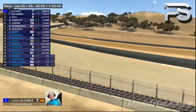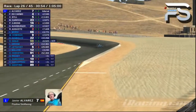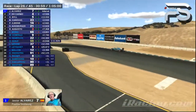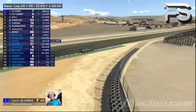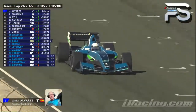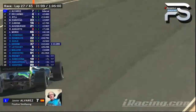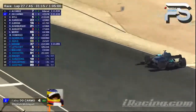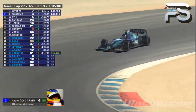And let's see, Lubomir Moric also went into the pit on the same lap there. He is currently shown in 8th position, so he dropped back a little bit, had Augsburger and Augusto going by him. Let's check out Javier Alvarez here. He's currently leading the race, and he is about 2.5 seconds ahead of Fabio Do Carmo. There we have Fabio coming down the main straightaway into the first turn here, the Mario Andretti hairpin.